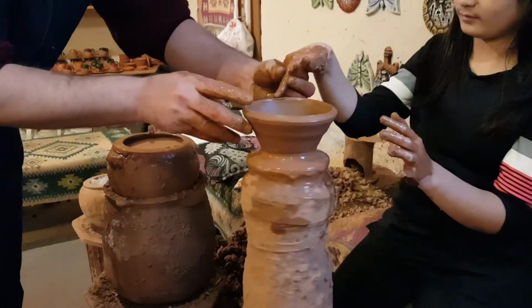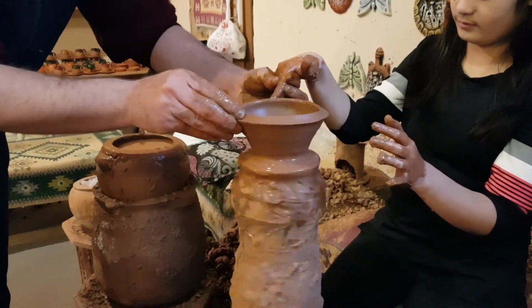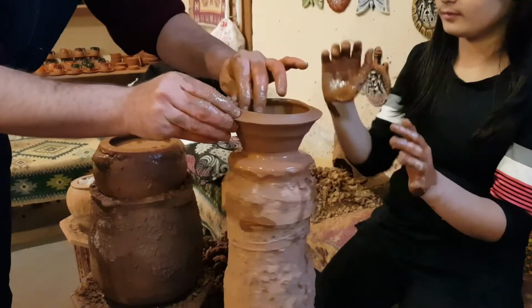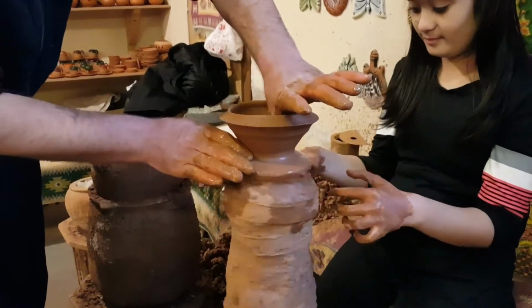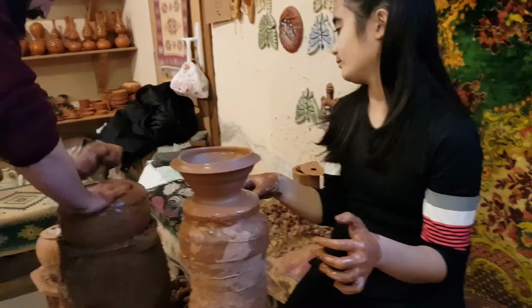Traditionally, the men used to make the pots on the wheel and women would paint them. Hand painting is a painstaking process that was tasked to women because of their delicate fingers, while operating the kick wheel was considered hard physical labor reserved for the men.